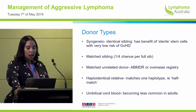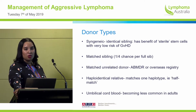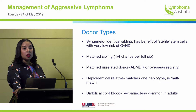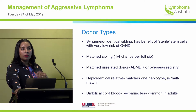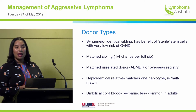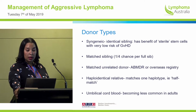Haploidentical transplants are really taking off. The research has shown that you can transplant patients that are not a full match to their donor. So you don't have to be a 10 out of 10 match. You can be less than that, and so your children can do it. Children are always only half a match of their parents. In the past, we used to think that's not possible because the patient would have a lot of graft versus host disease and would potentially die from it, because the donor's not a match.